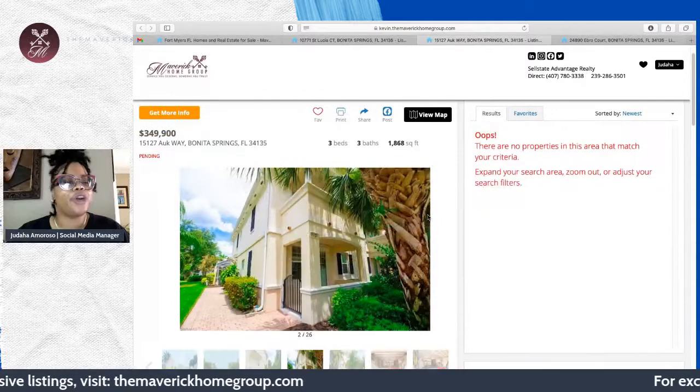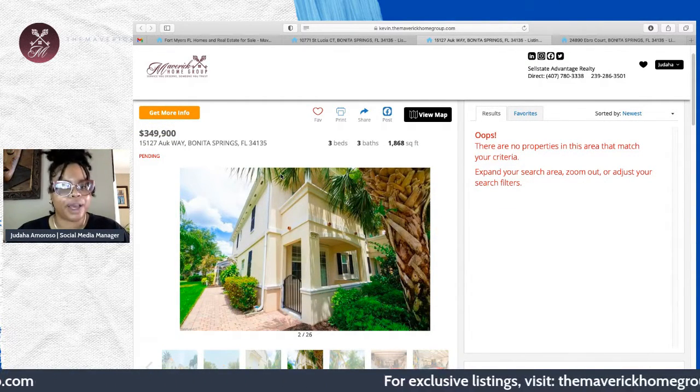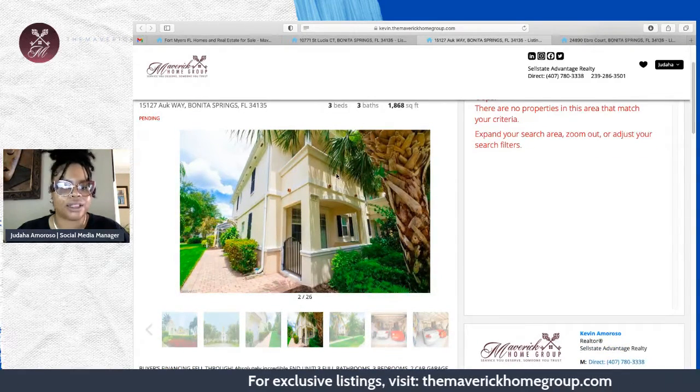Now, the second home we're going to show, again in Bonita Springs, is listed for $349, 3 bedrooms, 3 baths.